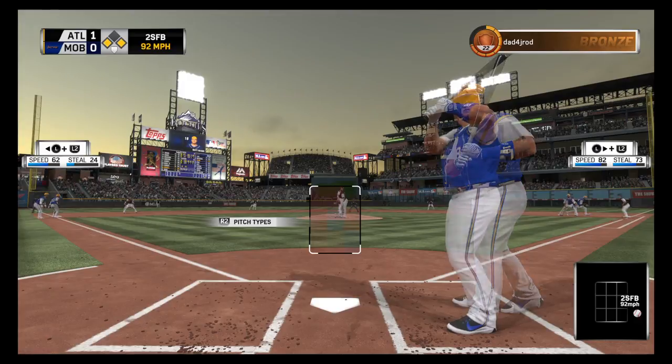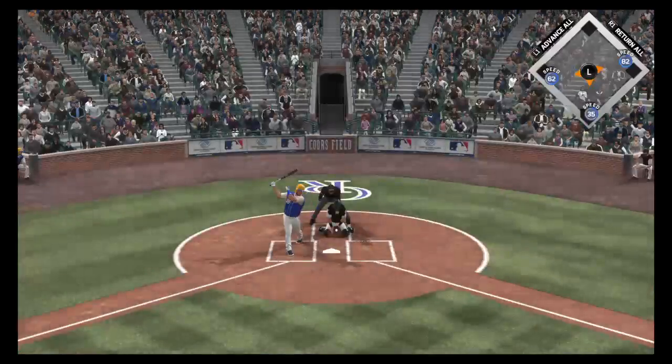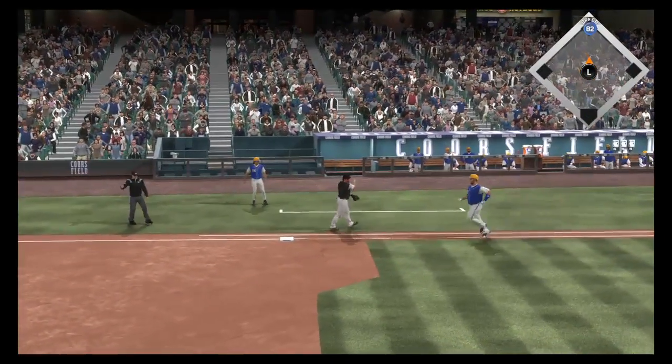To 2 balls and 2 strikes now. It looked like he tried to get him to chase on that pitch there, 1-2. A good idea, but I think now he has to challenge him a little bit. He does. And the throw is in time to retire the side.